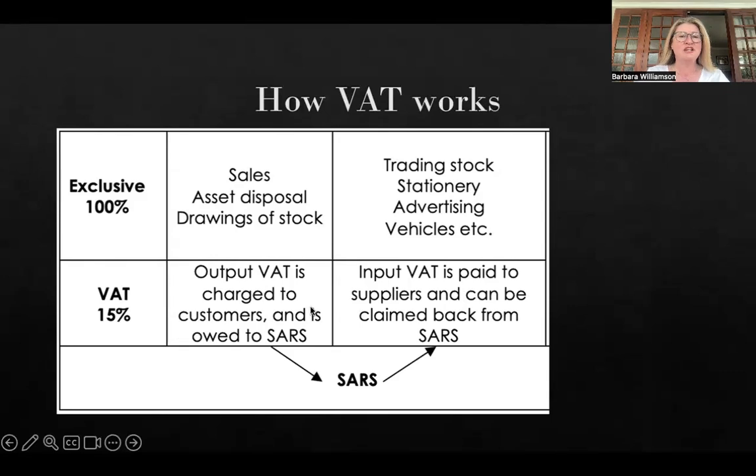The output VAT is then charged to customers on these items going out of the business and is then owed to SARS because it's being collected from the customers on behalf of SARS. When we buy the trading stock, stationery, etc., we would be charged input VAT by the suppliers, and then because we would have paid the suppliers, we can claim that back from SARS. So you can see over here, the output VAT is what we have to pay to SARS, but they will reimburse us for any input VAT already paid.